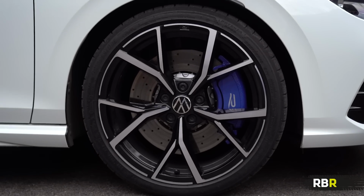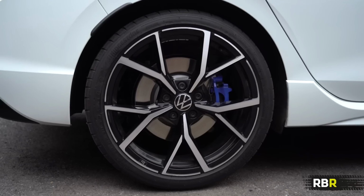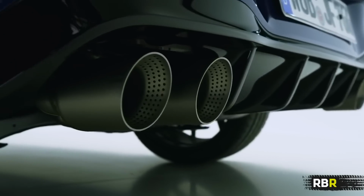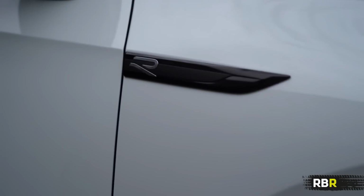Wheel design is really nice. Don't get the performance pack, just get the bigger wheels, I think, with the exhaust. I'm going to keep saying that to you guys. The other thing specific to the R are the side sills, which are lovely. You get the R logo there as well.